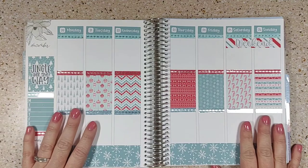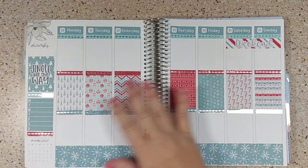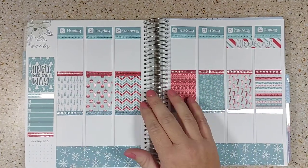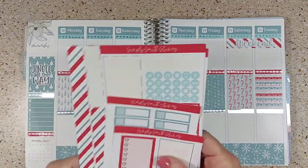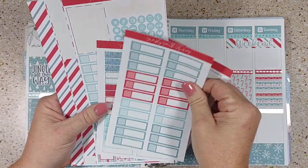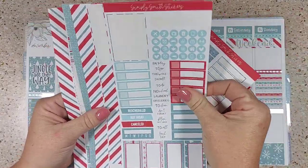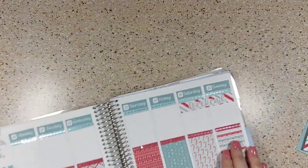Let's go ahead and get into this plan with me. This kit is from Simply Smith Stickers. I did already lay down the base, so her full boxes are here. And then I just used this Rose Color Days little washi. You have all of these sheets in her kit, and we will just go ahead and get started.